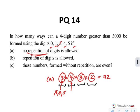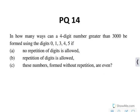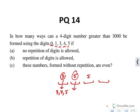And next up, if repetition of digits is allowed, then for the first digit again, it must be either 3, 4, or 5, because we want the number to be greater than 3000. So again, we have 3 choices. And we go to the second one. There are no restrictions. We can repeat the digits, so there are a total of 5 choices to choose from. Third one, also 5 choices. Fourth one, also 5 choices. So the answer is just 3, 5, 5, 5.